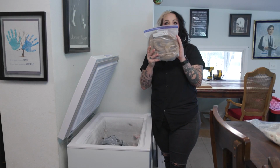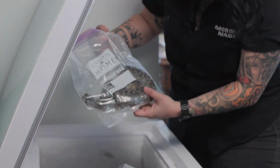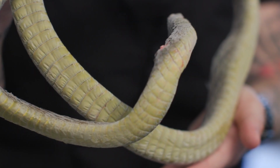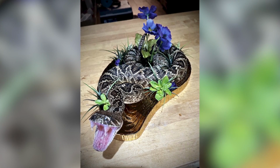Okay, here we have a monocled cobra. This is a savanna monitor. This guy is a rhino viper. A couple just regular eastern diamondbacks. This is a green mamba. It definitely can still be dangerous working with venomous snakes. They still produce venom. I do wear a special type of gloves.